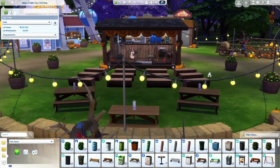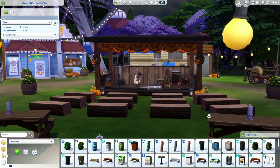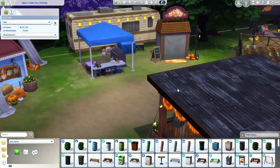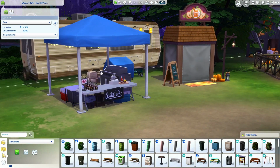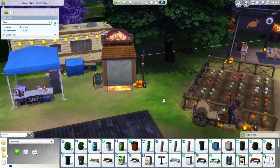In the middle here we have something that kind of looks like a little band. Let's switch it to nighttime so you could have a groovy kind of concert going on here. It's a makeshift concert, which I really like. I love how on this side it looks like someone's grilling out with their little table in the RV. I'm just impressed with all the little details.